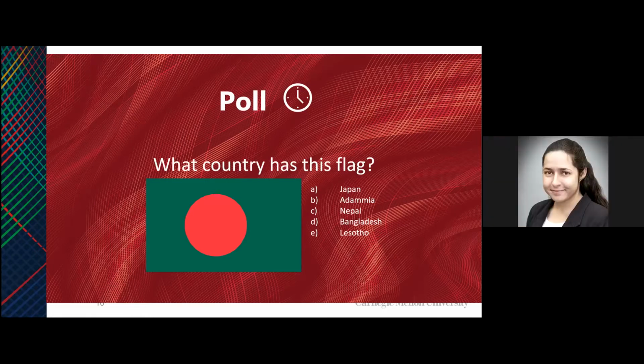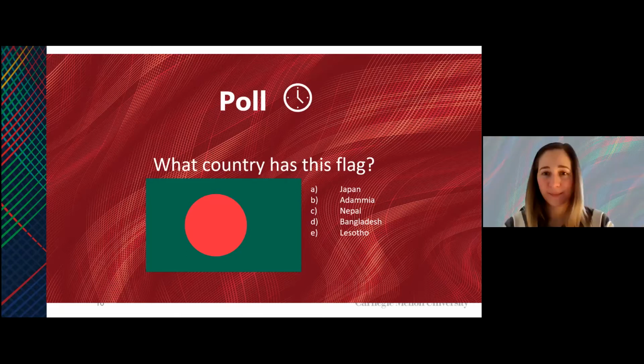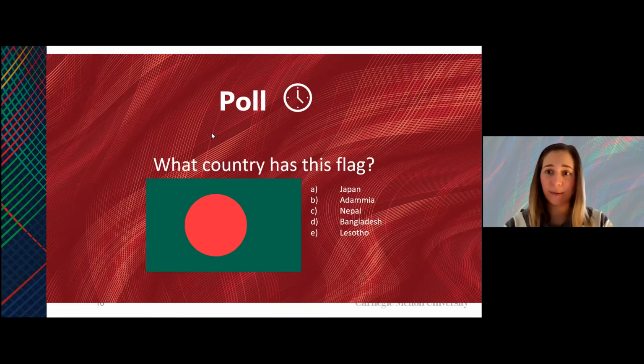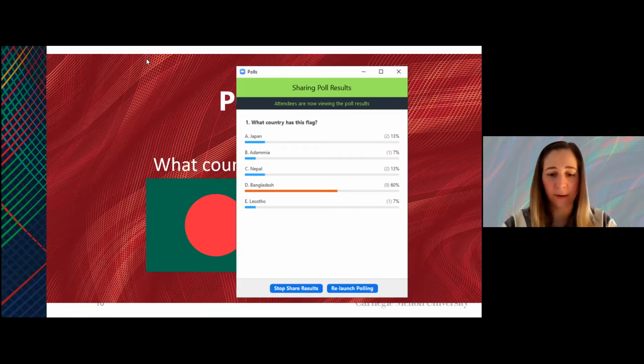Kristen, it looks like there's a question about the poll in the chat. Is the background color for this flag that green color? Is that what they're supposed to be? Yes, this entire green rectangle with the red dot is the flag. Okay, I'm going to go ahead and end the polling and share our results here. The majority of our students said D, Bangladesh.